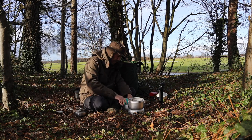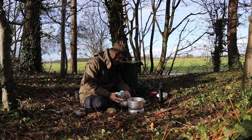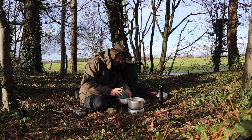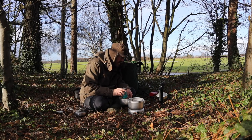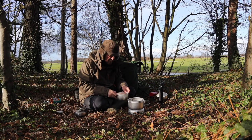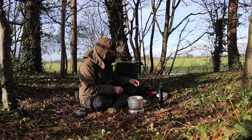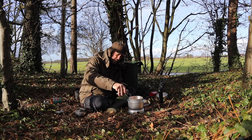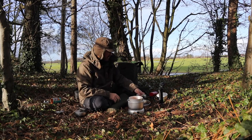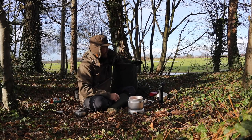Empty the contents out. I don't know why I'm providing instructions on how to empty some beans and sausages into a pan, but I don't know. What am I doing? That there, and then that is it. You get a little gripper to grip your pan, but now we need to carry on stirring.